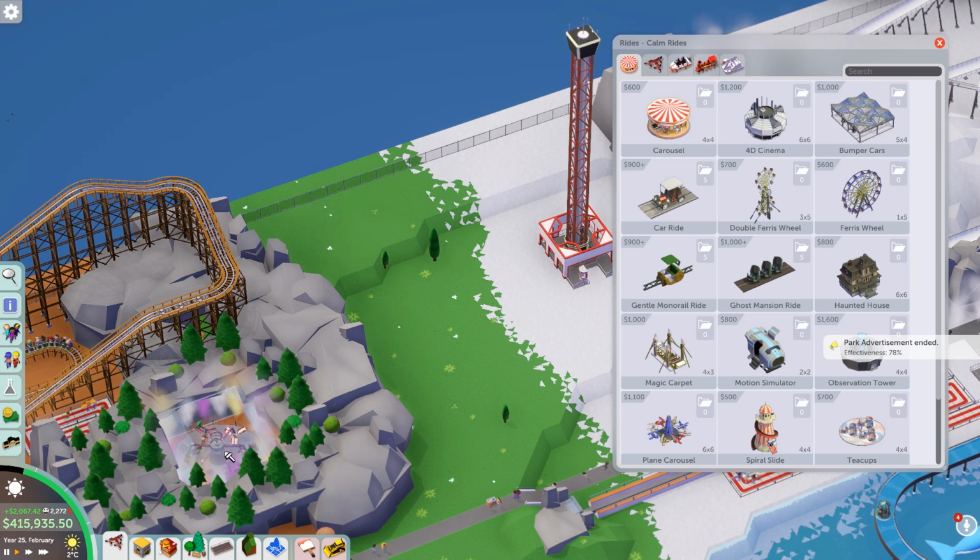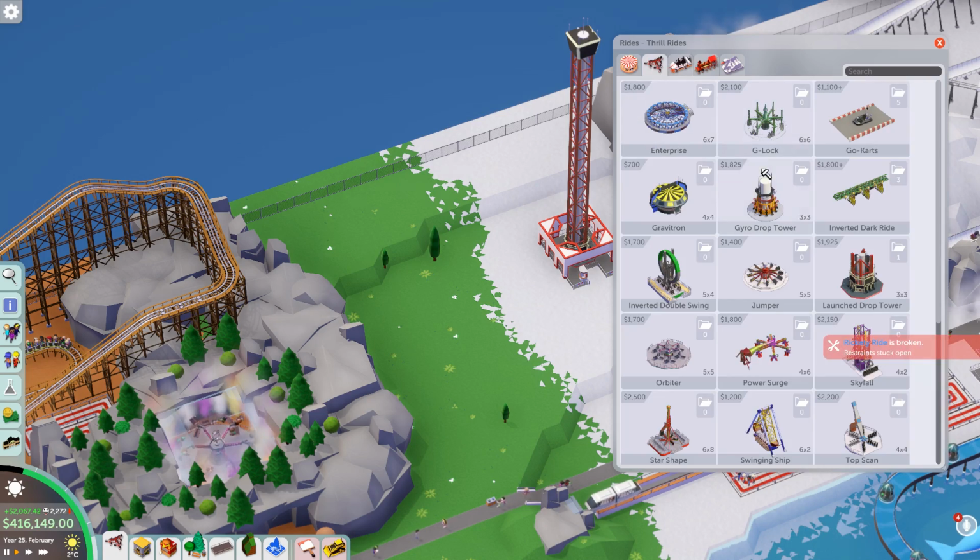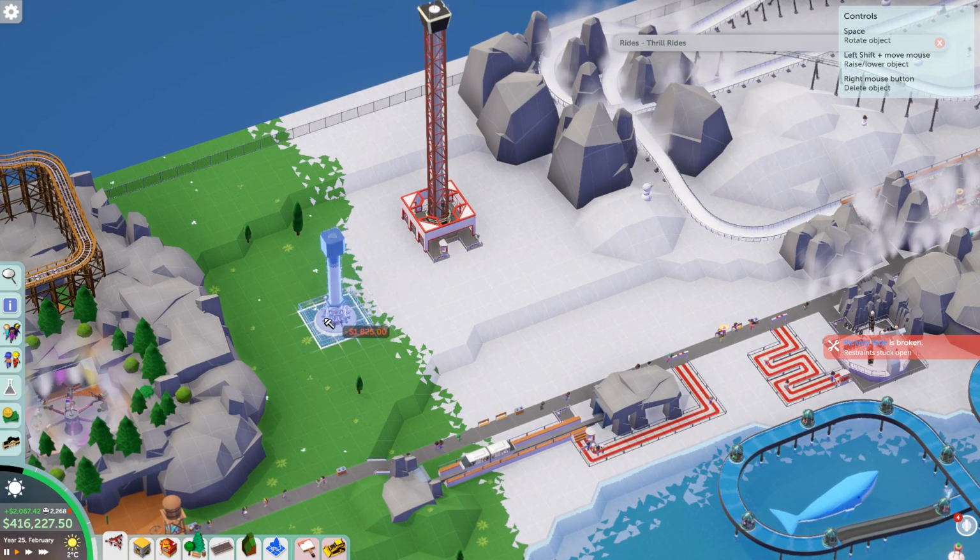So the park advertising has ended. We had a lot of people in the park at one time, which is crazy. And this gyro drop tower here.